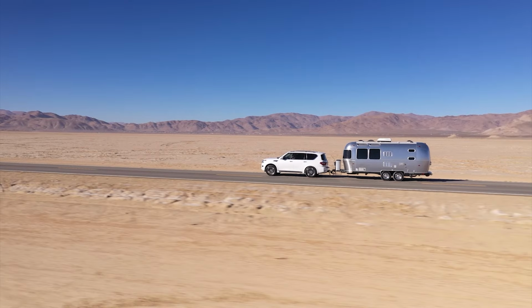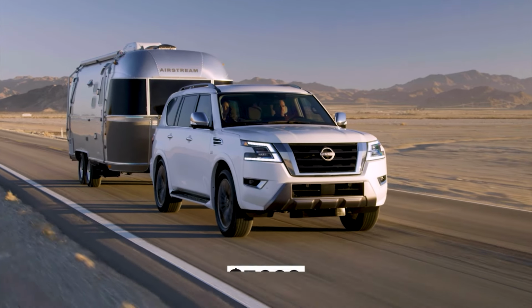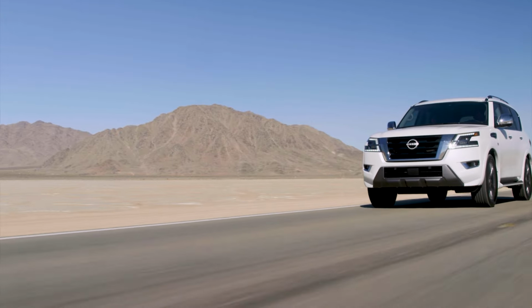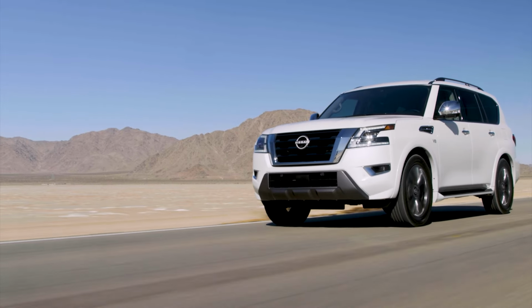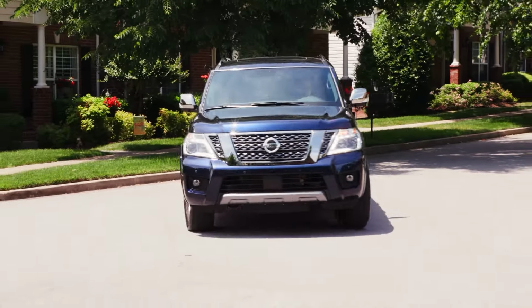When it comes to maintenance, the Armada won't break the bank. With an average yearly cost of just $550 and an estimated $7,932 during the first 10 years, it's as budget-friendly as it is durable. For the best used model, the 2020 Nissan Armada stands out with an impressive 85 JD Power Quality and Reliability score. Ready for a dependable road trip partner? The Nissan Armada has got you covered.